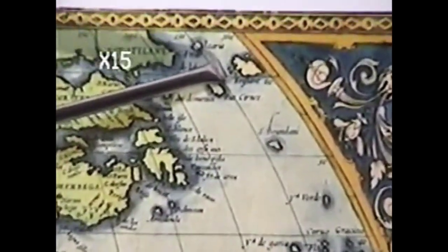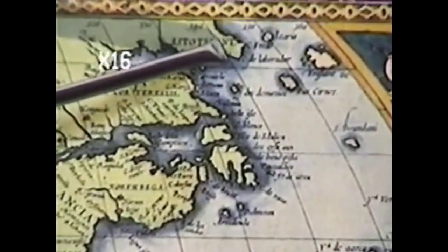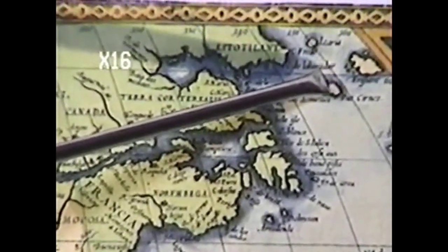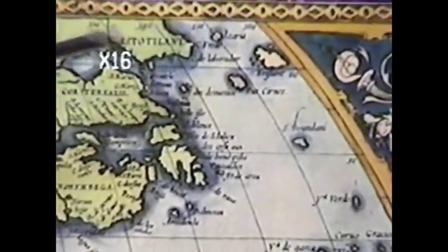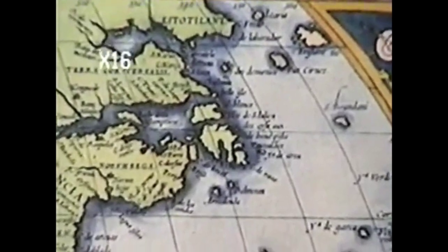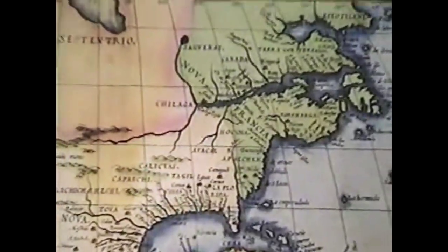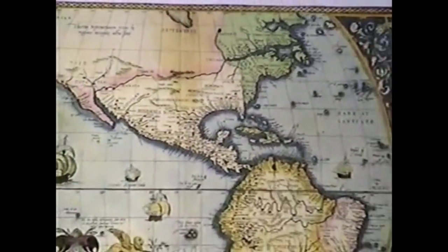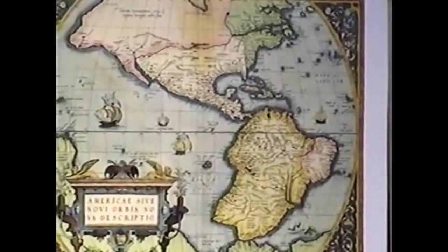Right here. You see Greenland right here, and Friesland right here in the upper corner. It's a very beautiful map, crafted in 1570. This is not an original. This is a copy taken from the book, The Mapping of North America.